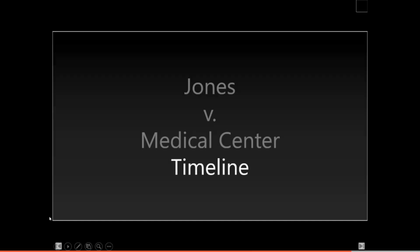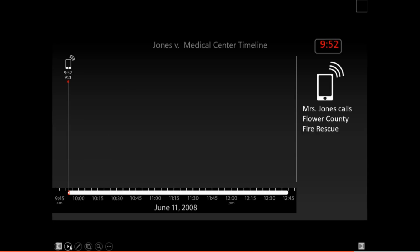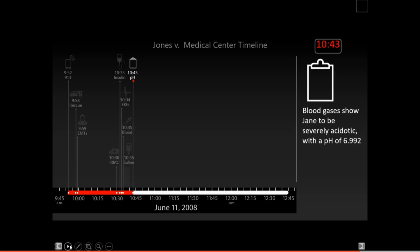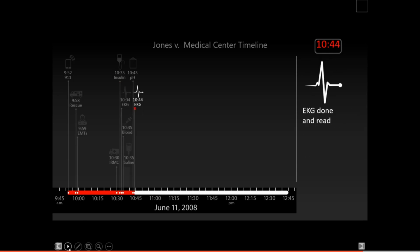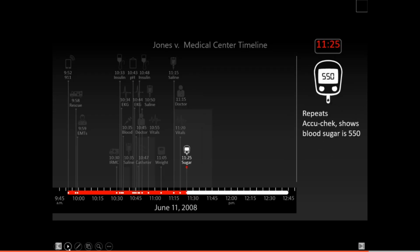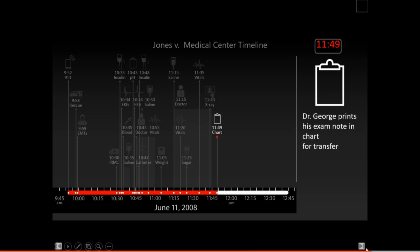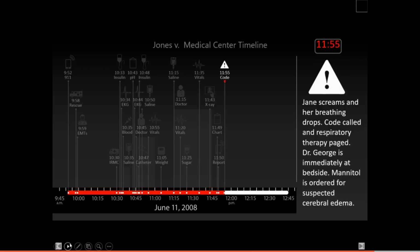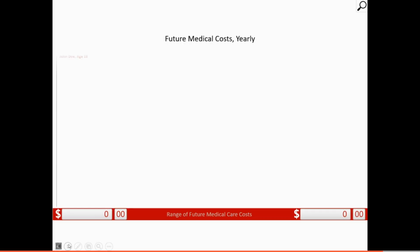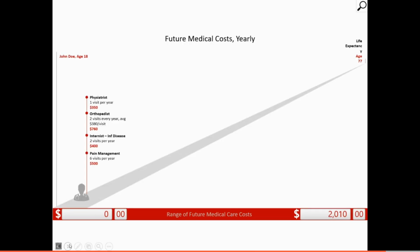So here we'll just move on to the next one. This is also a nice timeline. This is done as a build as well. And you can see just the familiar icons, you know exactly what's happening. And these events occurred all over a very quick period of time. So they wanted to see all of the things that happened during this period. And then rather than having it built all together, this allows you to tell your story and have people listen in and take it all in as you're going through. This is a great one, talking about some life care plans, some medical costs, and also done as a build.